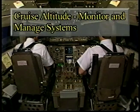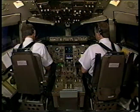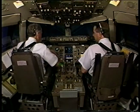At cruise altitude, the crew will monitor and manage systems as necessary. This will include fuel management, navigational, and communication procedures. Once adequate landing information becomes available, the pilot not flying can program the approach in the FMC.